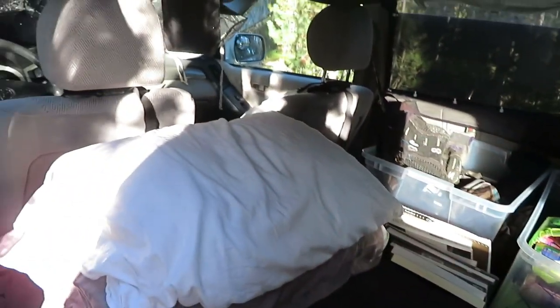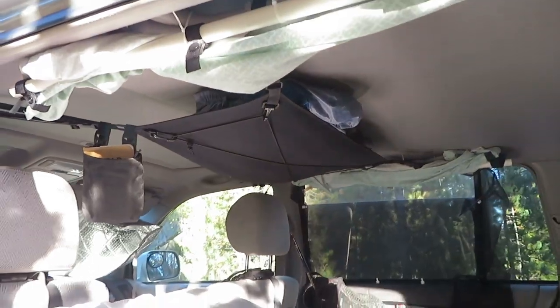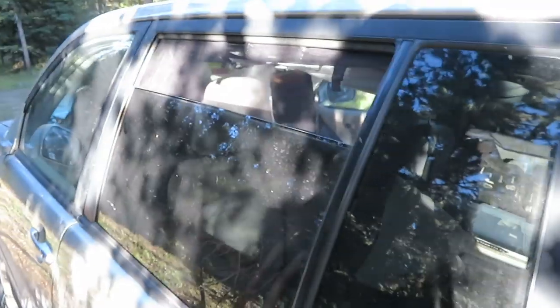And then we've got some of the products that I make. So the cargo hammock is right there. The grab handle pocket is right there. The bug screeners are right here. Anyway, I just wanted to give you a little tour this evening of the camp setup that I'm using.